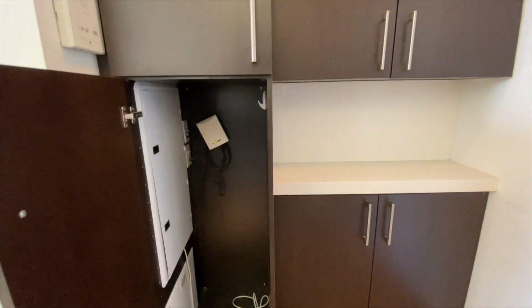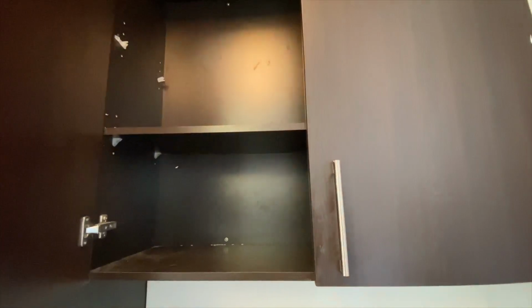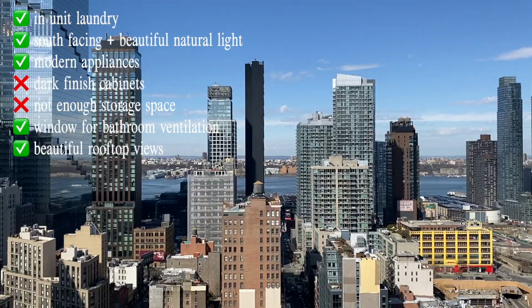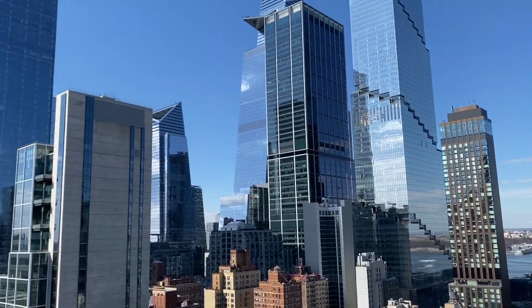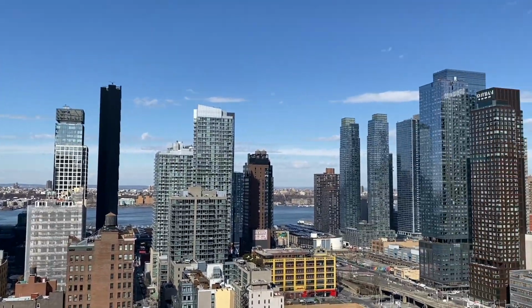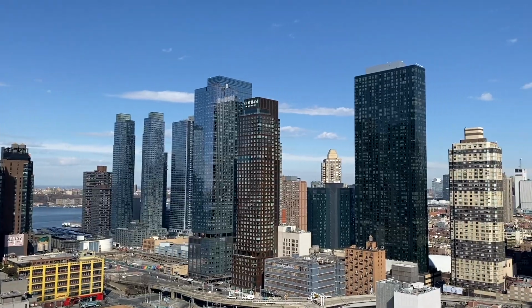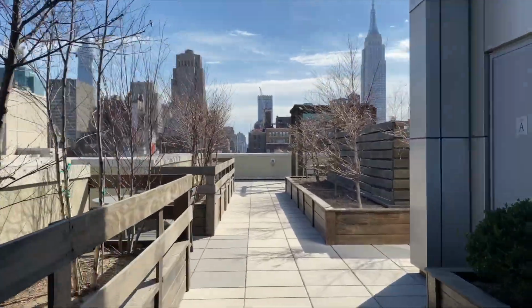There are some extra storage cabinets by the entryway, but I still think storage may be lacking in this unit. The rooftop is really nice with panoramic city views, but to be honest, I'm not someone who uses a rooftop a lot. I feel like if I go outside, I most likely will just go to a coffee shop or just go do something else. But if you are someone who likes to host stuff, this is a nice perk, especially in the summertime.